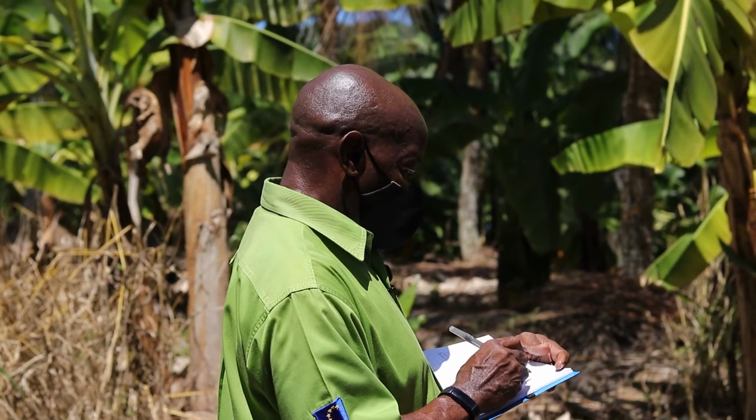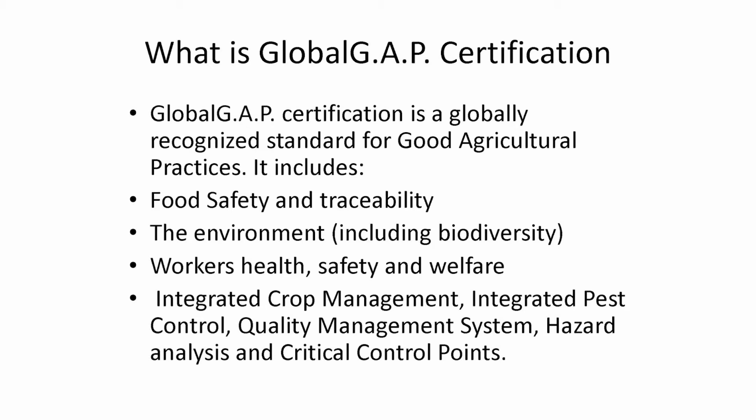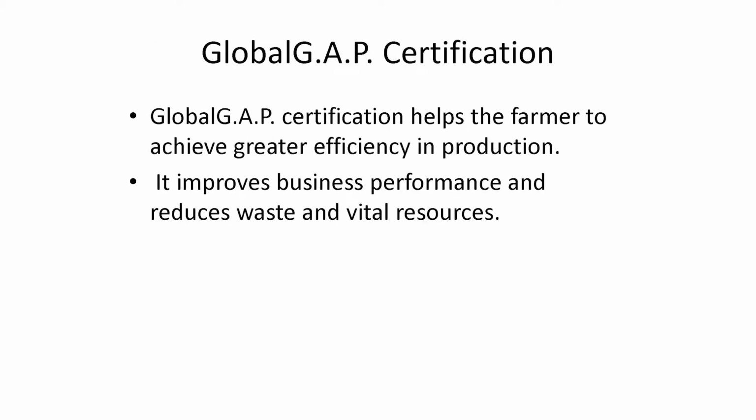Global Gap certification in the banana industry. The question is asked, what is Global Gap? Now, Global Gap is an internationally recognized set of farm standards which is geared towards achieving three main objectives. That's one, ensure food security, safety to its customers, to ensure safety to the environment, as well as safety to the workers.